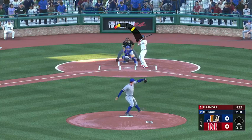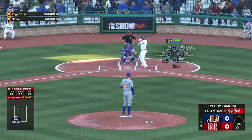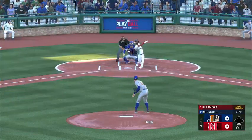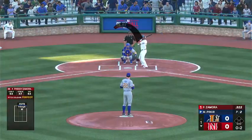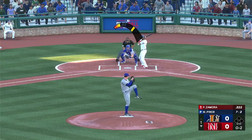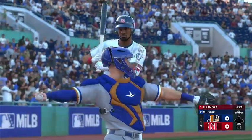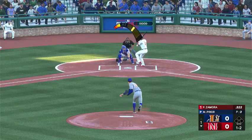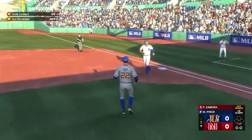3.22 average here for Zamora. Hopefully we can start things off with a strike. We do. Early on the fastball. Very hittable pitch there. Early on the fastball. Throw the changeup here. That's downstairs and outside. Alright, time for a curve here on 1 and 2. On the ground to first. Easy out. Steps on first for the out.